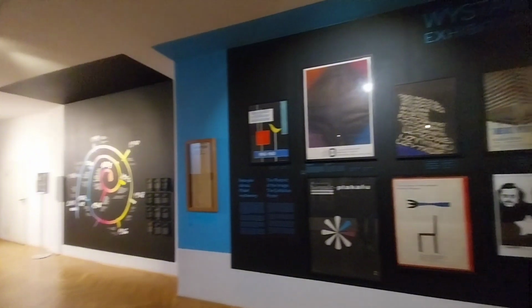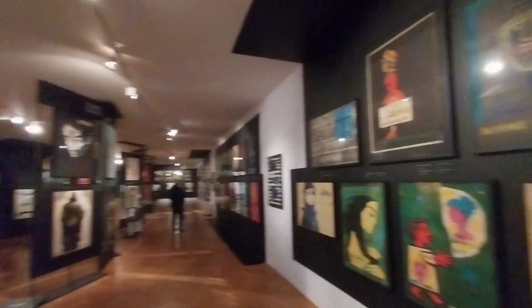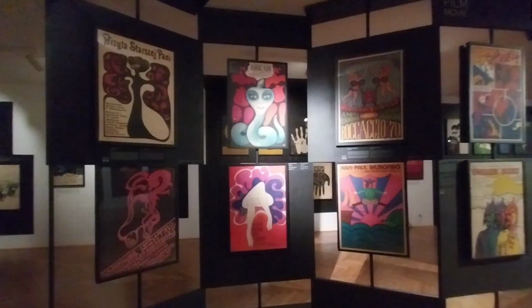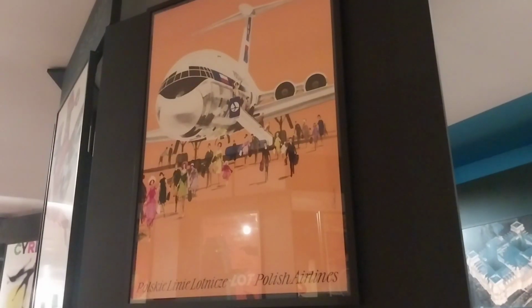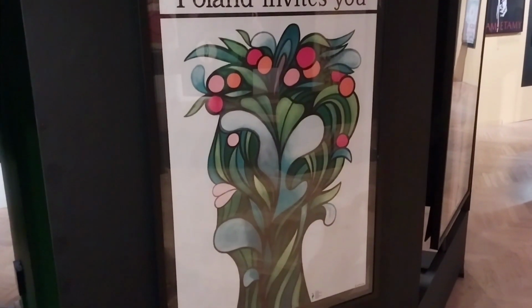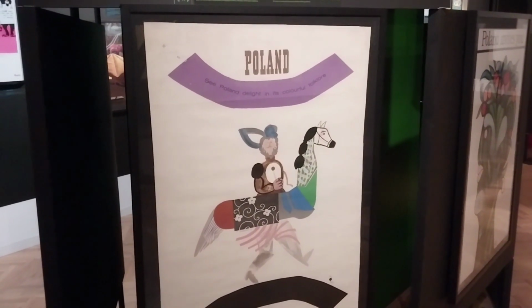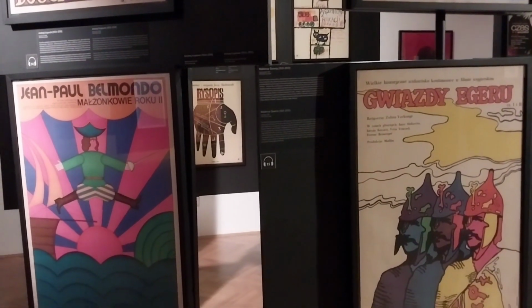And yet another room. This seems to be filled with advertisements of some sort for movies. Let's check it out. This is LOT Airlines, Poland's most famous airline. I like the colors on these. The Beatles. Gotta love it.